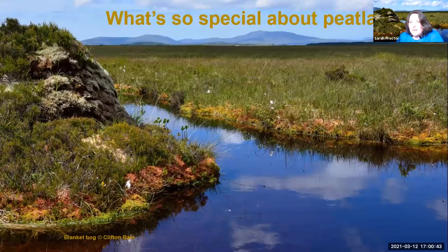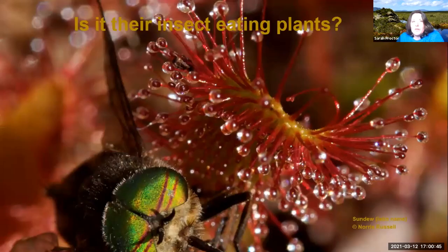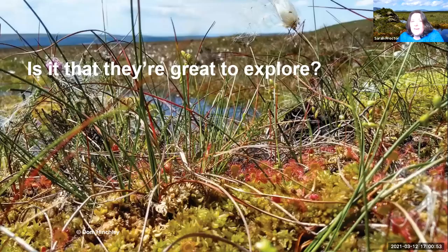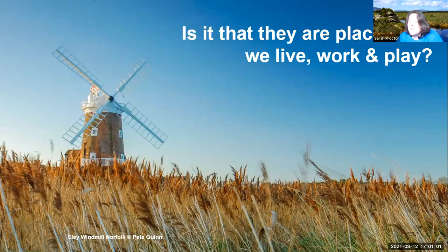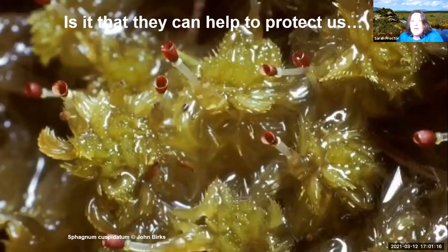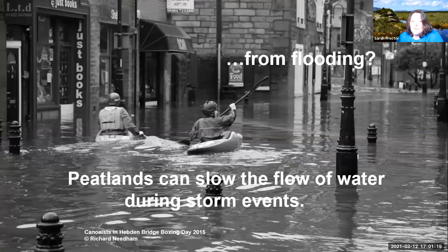But what's so special about peatlands? Why do we care? Is it their insect-eating plants and wonderful wildlife? Is it their wide open spaces? Is it that they're great to explore mini rainforests on our doorstep? Is it that they're places that we live, work, and play? Is it the drinking water they provide? About 70% of our drinking water here in the UK comes from areas that are dominated by peatlands. Is it that they can help to protect us from flooding?